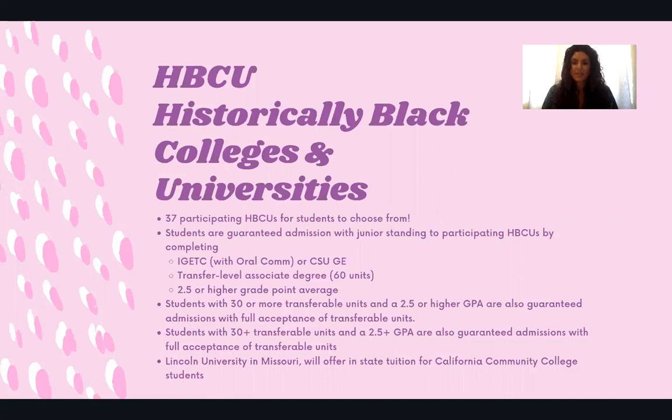guaranteed admission. They also work with students who transfer with 30 or more units and have a 2.5 or higher GPA. They can also be guaranteed admission with full acceptance of transferable units. And then students with 30 units or more and a 2.5 or higher GPA are also guaranteed admission with full acceptance of transferable units.